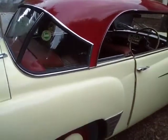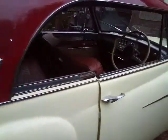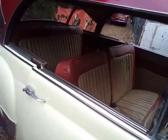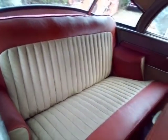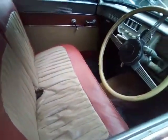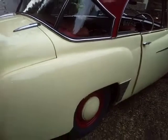The side windows completely wind down, giving it that lovely coupe look, and also at the same time Mk VIII designed this lovely interior in a 2-tone finish which always matched the exterior colours of the car. This model is finished in pippin red with a lovely cream body.